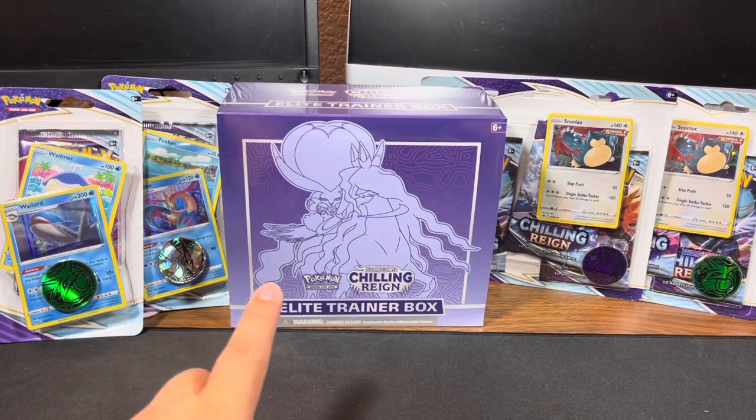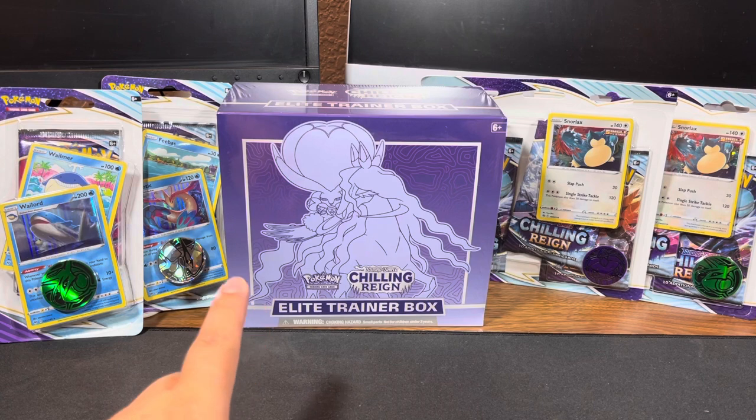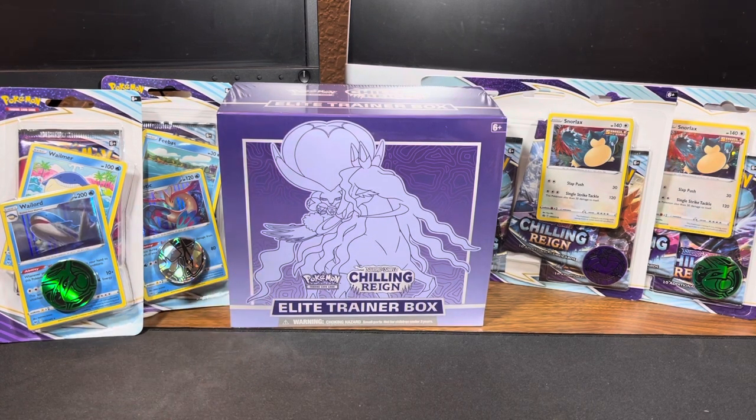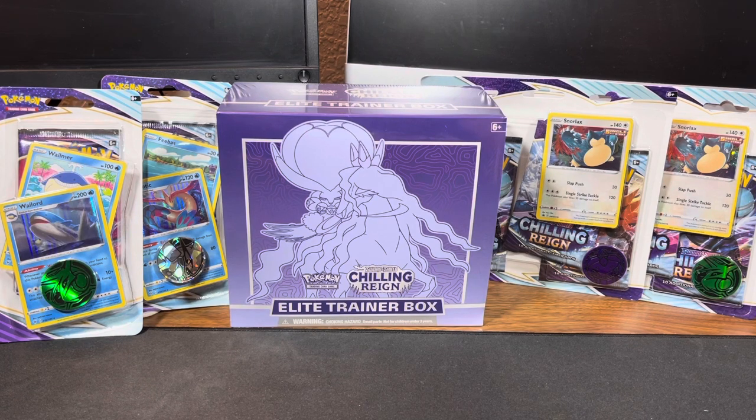I do have some more ETBs, but I am going to keep them as sealed product. I have one Ice and one Shadow Rider ETB just sitting around that I will be keeping sealed. But yeah, this is it. Once I'm done with this, this should be all of the Chilling Reign that I have left. Oh wait, no, I do have another booster box. Ah, dang it. I don't know if I want to keep that sealed or open it up. I don't want any more bulk cards, so we'll have to see.